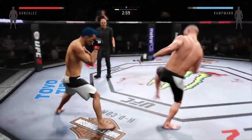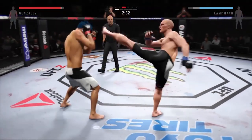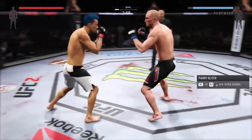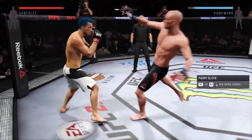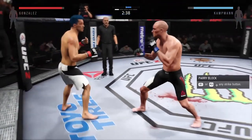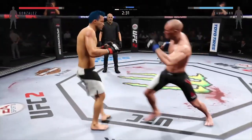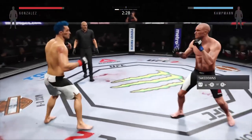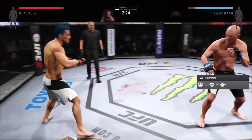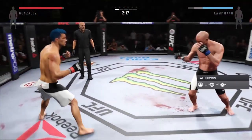Joe, 3 minutes remain in the round. He's keeping his head protected here. Excellent blocking. He was looking for the head kick, but it was blocked. Oh, he caught him. Feinting with that kick.